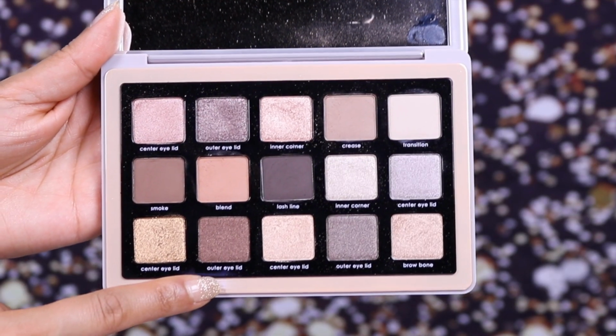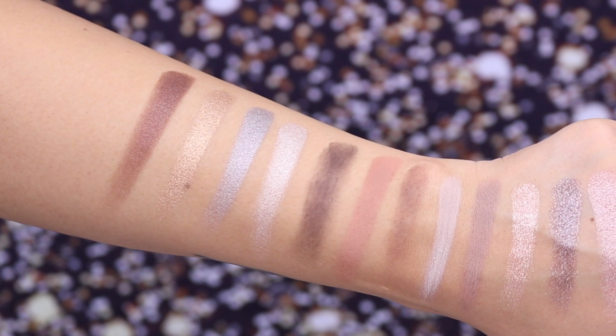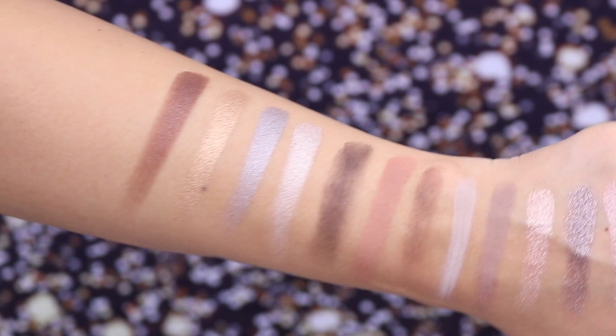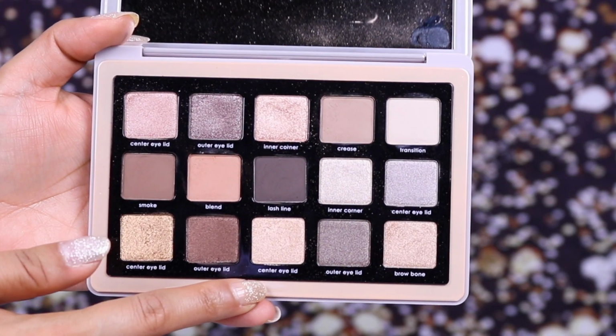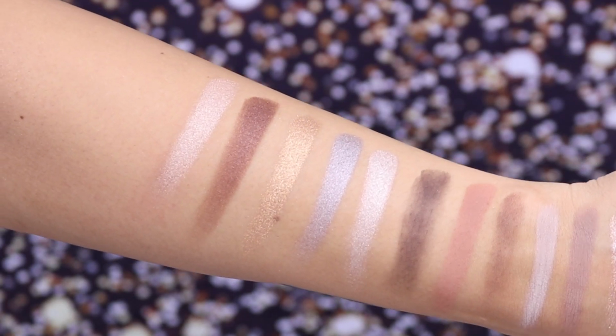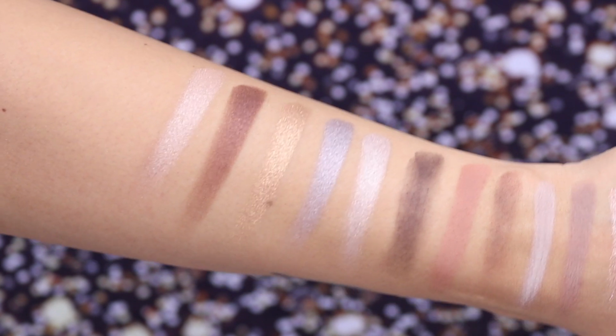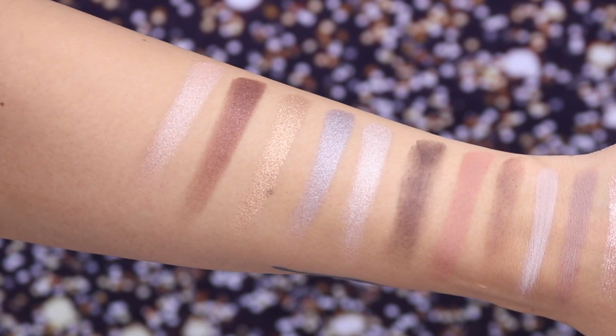This shade here is called Outer Eyelid. This is a metallic shade like the others, same amazing quality, and it's described as a pecan brown shade. Then we've got one more Center Eyelid shade right here, another absolutely beautiful metallic shade. This is described as a light nude. I would personally wear this not just on the center of my eyelid but on my tear duct as well because I think it's light enough.